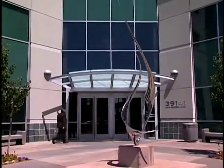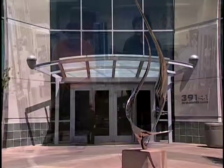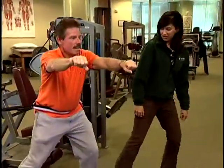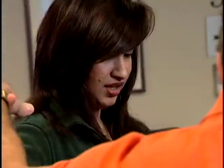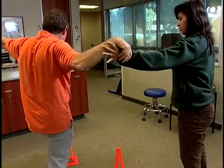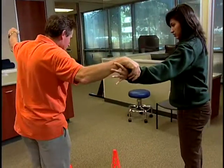Today, we're going to feature the Legacy Strength Training Program at Washington Hospital's Outpatient Rehabilitation Center. The center provides orthopedic physical therapy and outpatient occupational therapy. These are services performed by highly educated therapists, and the goal is to help the patient return to the best functional and pain-free level possible.